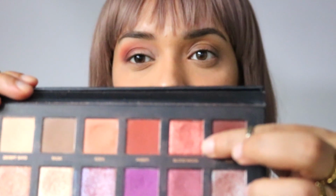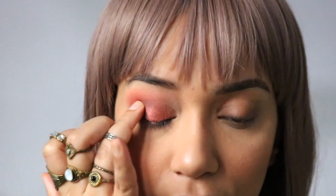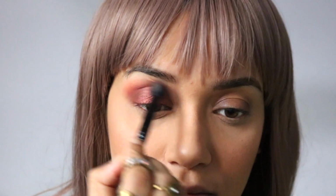For my lid, I'm actually using this shade Blood Moon. It's a very pretty shimmer shade, and generally for shimmer shades from any brand I would recommend you to use your fingertip because that gives the maximum color payoff. I'm applying this all over my lid and then taking that blending brush again and blending it really well so that there are no harsh lines.